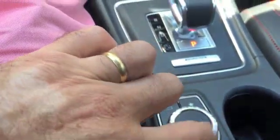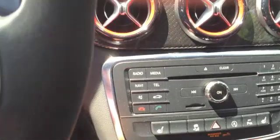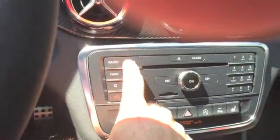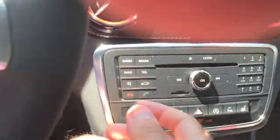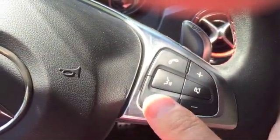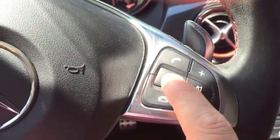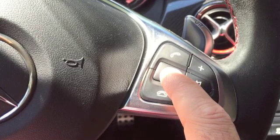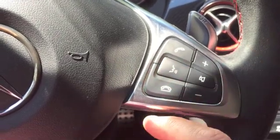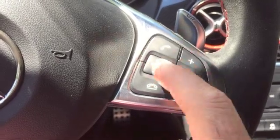You can also switch, not just using the command dial here. If you want to do it quickly as you're driving along, you can also hit the radio, media, nav, telephone buttons on here. A great feature I like on here is the mute button. You can do your controls by voice using this middle button. Again, another day to explain that. Phone off and on, etc.